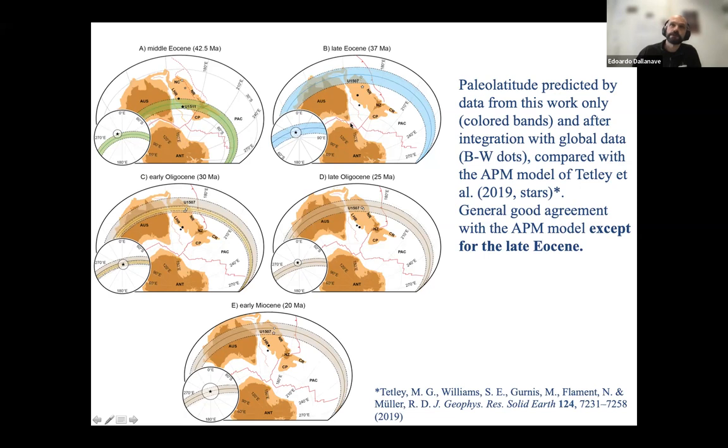But what you also see is that if you take the global paleomagnetic poles using the model and you plot them, this pole is supposed to fall on the south pole if the model was perfectly anchored with the spin axis, and it doesn't. So what is the problem here? This is very likely due to true polar wander.